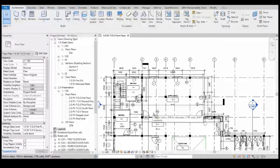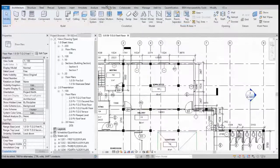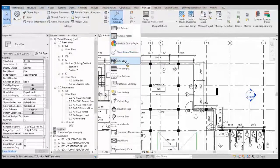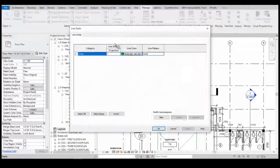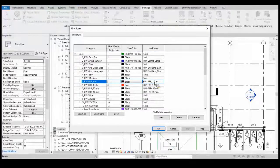So if you see, we have already preset some of the annotations that they are doing, some of the wall types that they are doing. We have preset some of the line types. If I go into one of my settings in here, I can show you that we already have set up the line types. Like if I need to show a 1 hour fire rating, or if I have to show a 30 minutes fire rating, this is the line and this is the symbol that we can use for it.